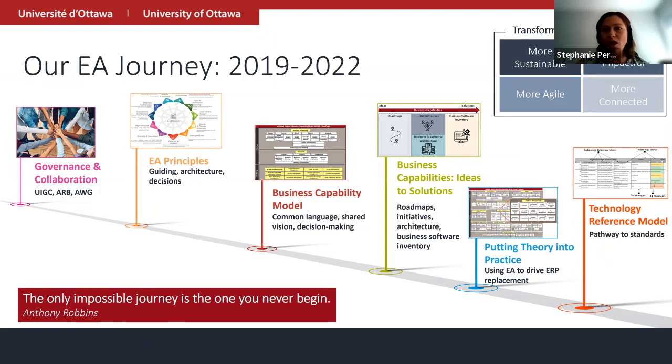How do we improve the quality of our decision-making? How do we ensure our IT projects are focused on the right outcomes? And how do we gain visibility into our current state to plan for new IT initiatives, rationalize the IT landscape, and ensure business continuity? It all starts with communication, collaboration, and a common understanding. And this is where enterprise architecture can bring value.